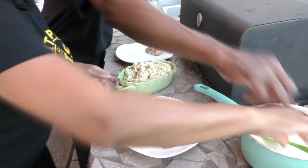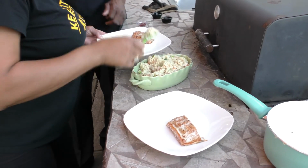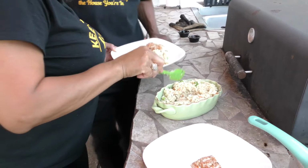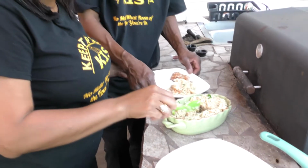All right, how about I put a little on your plate? Put a little on the plate. And next we're going to add that delicious cornbread salad on here, you guys. I can't wait to taste it. See how quick and easy this meal was?